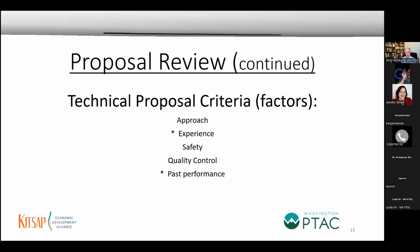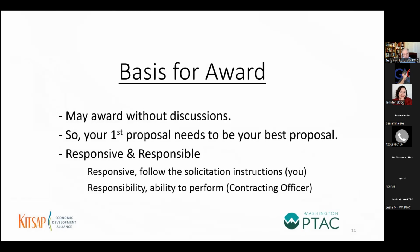Okay, next slide. Basis for award. Every large procurement will tell you. Typically, solicitations are issued as uniform contract format, UCF. Uniform contract format has sections A through M. K is representations and certifications, but because you have provided those in SAM, you don't need to submit them in your proposal. The solicitation will say, if you've done it in SAM, just go to paragraph 5D and say that your representations and certifications are in SAM.